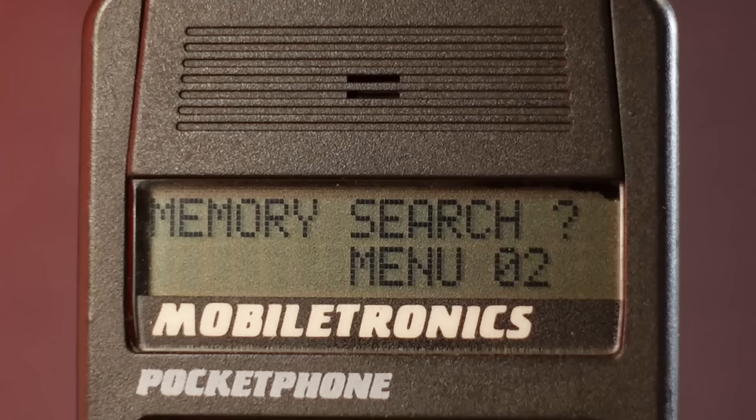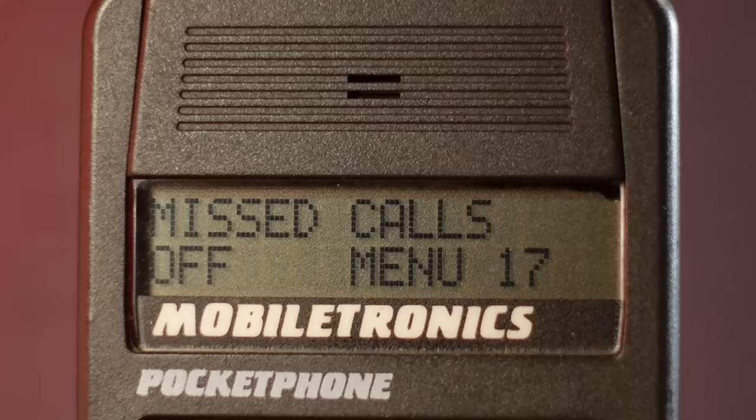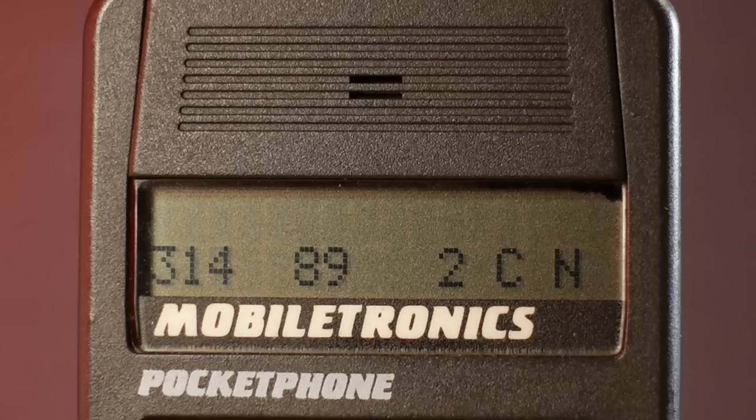Looking through the menu is quite interesting. This is often regarded as the first menu system in a mobile phone ever. This phone has the ability to store 100 phone numbers and names. One of the more interesting options in the menu is service mode, and activating it changes the standby display. The numbers on the left are constantly changing, and this is likely to be the phone searching different frequency channels looking for a base station. And the number next to it is probably the signal strength. I'm not sure what the numbers and letters on the right mean.